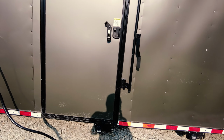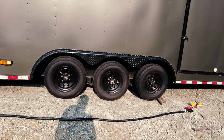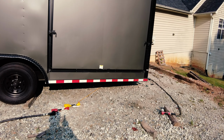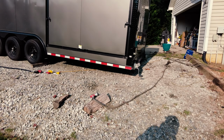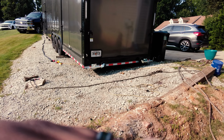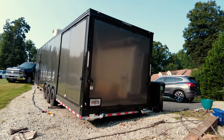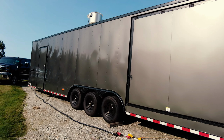Now if we go on the outside here, I'm gonna just skim down the outside before I go into the inside. We got triple axle, and here's an example of the gold wing door that's on the back. It just gives us options to open up the trailer, whether it's from the sides or whether it's directly in the back of the trailer. As you can see, it's a big trailer. So let's walk inside and see how well we've done things inside.